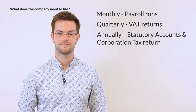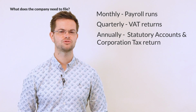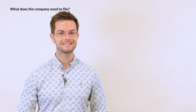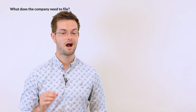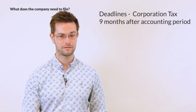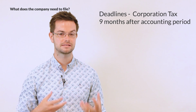Annually, you would have the statutory accounts, which need to be submitted to Companies House 9 months after the year end. These are normally accompanied by the Corporation Tax Return, or CT600 for short. Now, the CT600 needs to be filed to HMRC 12 months after the year end. However, the CT600 needs to be paid 9 months and 1 day after the year end. So the CT600 payment and the statutory accounts being filed are normally done at the same time.